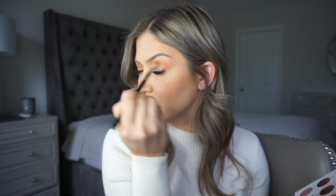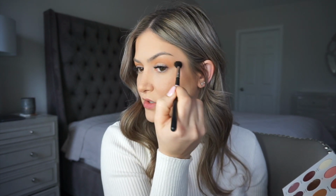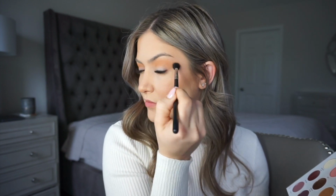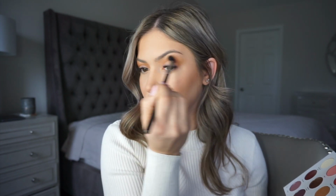I'm in love with this palette. So great to travel with too, because you have neutrals in there. You have a few colors that you can use, like a pop of color if you wanted. But most importantly, the formula is just great.